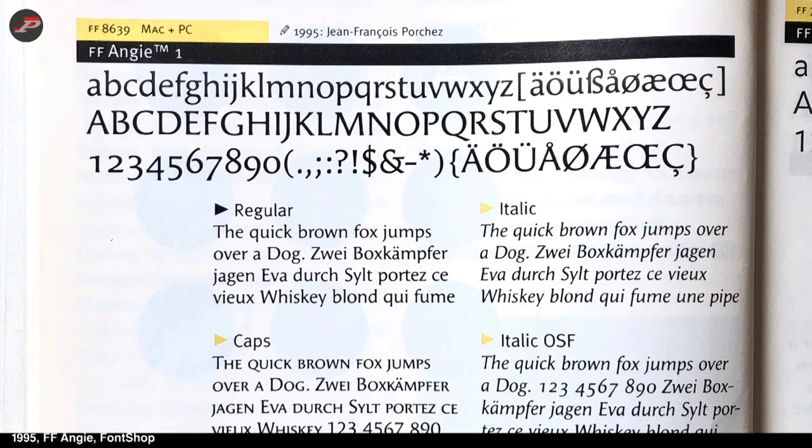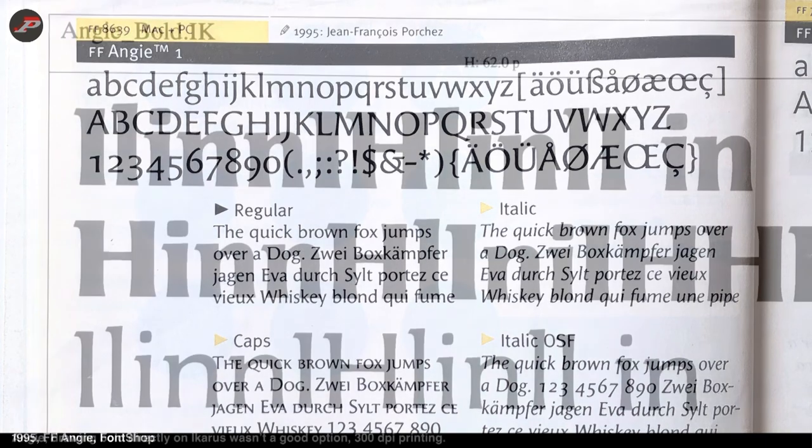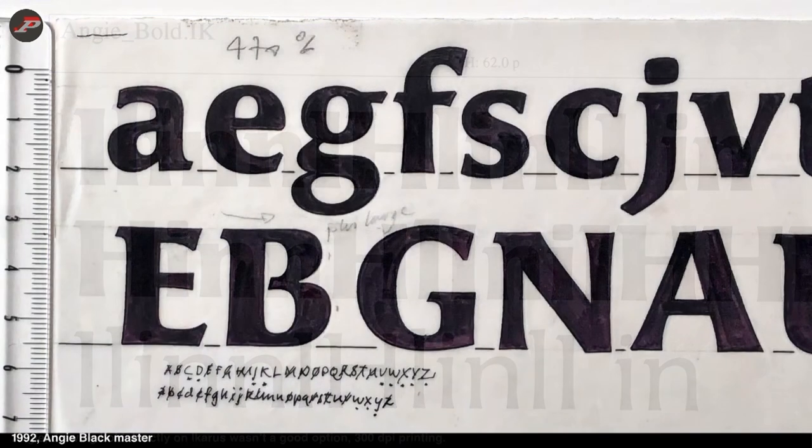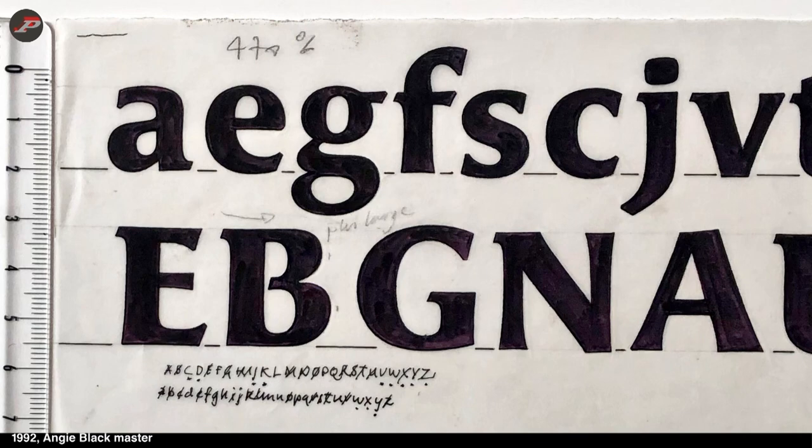My plan was to publish Angie. Before the internet, U&lc was the best way to find contacts in the type industry. It's how I decided to send letters to a few venerable foundries to present my typeface. I received very nice replies by post. The contact in person with the font team was a trigger. Even so, they told me that my typeface would have to be digitized first.